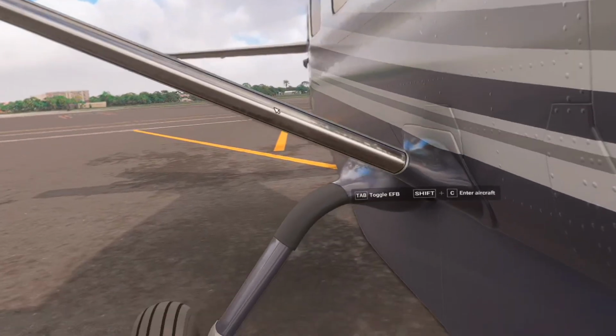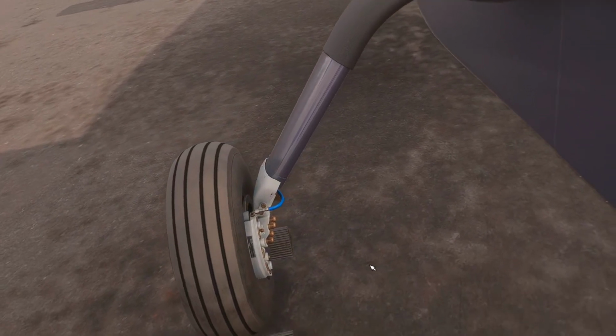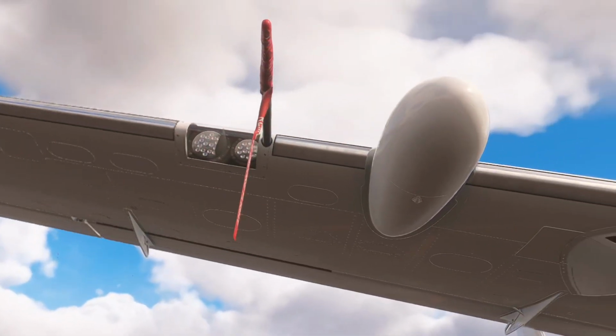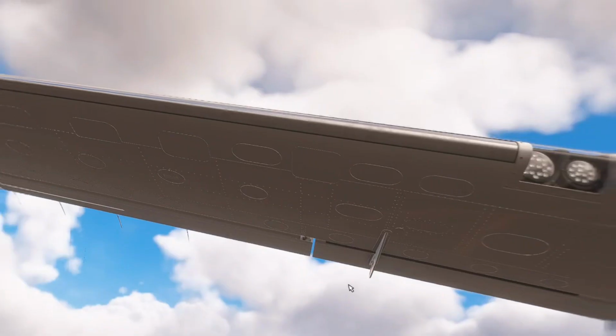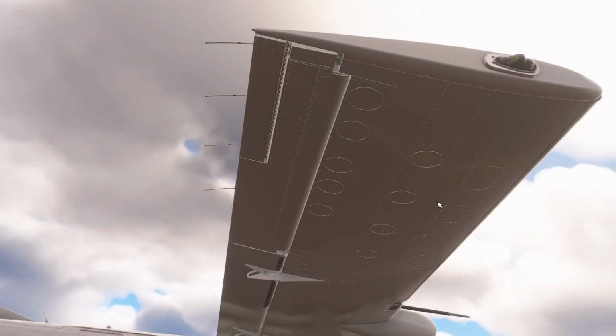Wing strut all good. Landing gear strut's good. Main wheel looks good. Brakes, no leaks. Leading edge, it's all good. Pitot covers off. No damage. No damage to wingtips or lights.